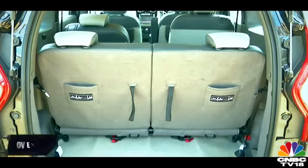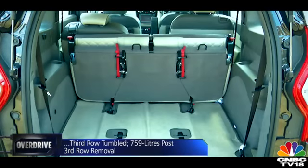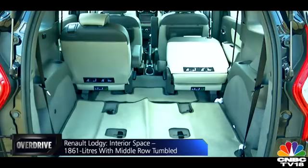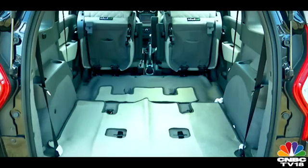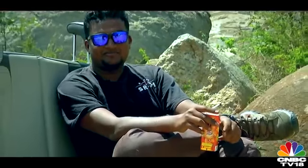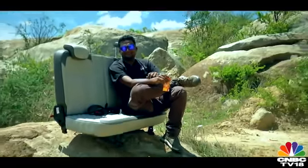Where the Lodgy trumps the Innova is with its ability to remove the third row entirely and bump up the cargo space to a whopping 1,861 litres with a flat floor. Too bad that it can't hold a motorcycle though. So while the third row can be pulled off completely, that also means the driver can forget the passenger and the seat at the picnic spot.